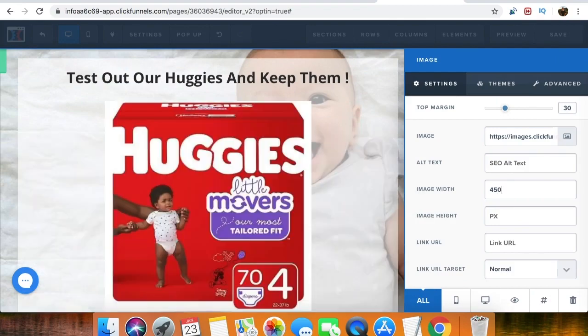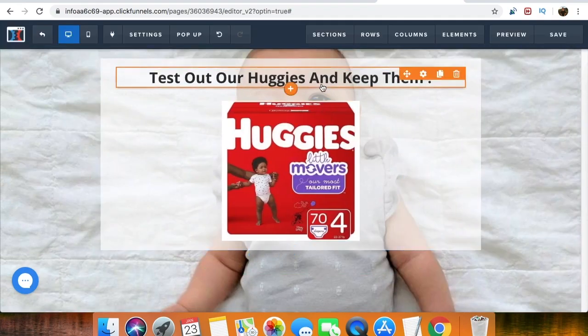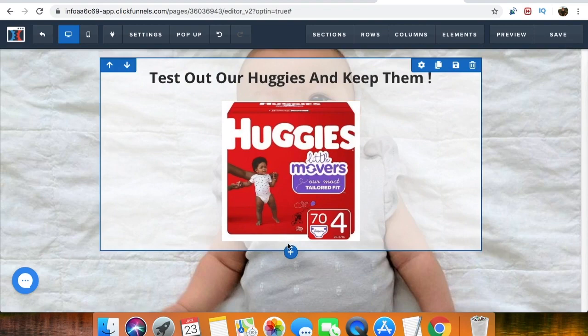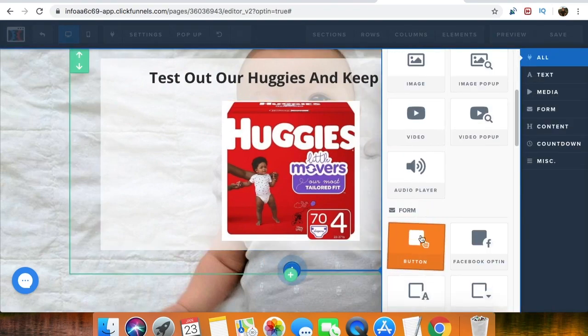450 would be good. Too big. Let's do 300. Just a simple landing page like this. Then we're gonna add a button. You know, this is really quick, guys.